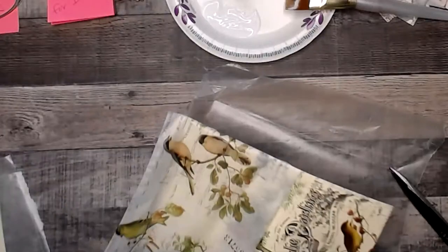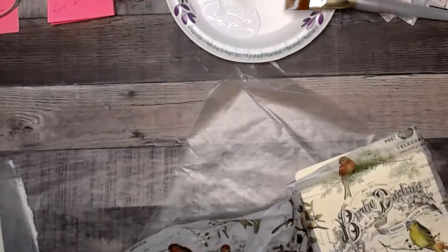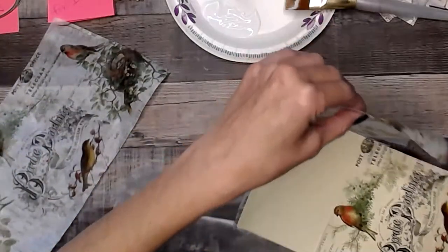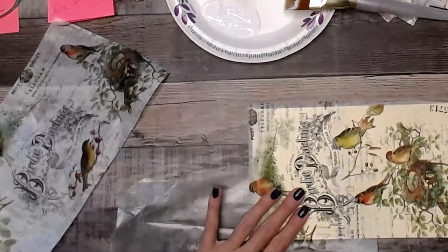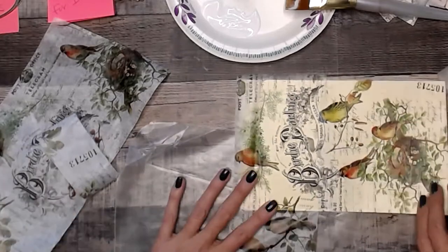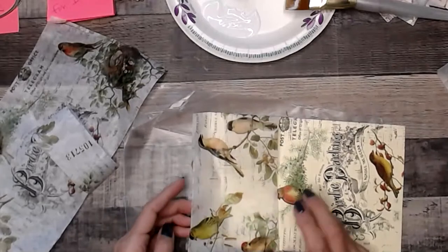This was my first attempt. I'm all good with whatever happens. Like right now, I'm pretty sure I just cut that too short. Okay. Well, I might be able to save it. We'll see.